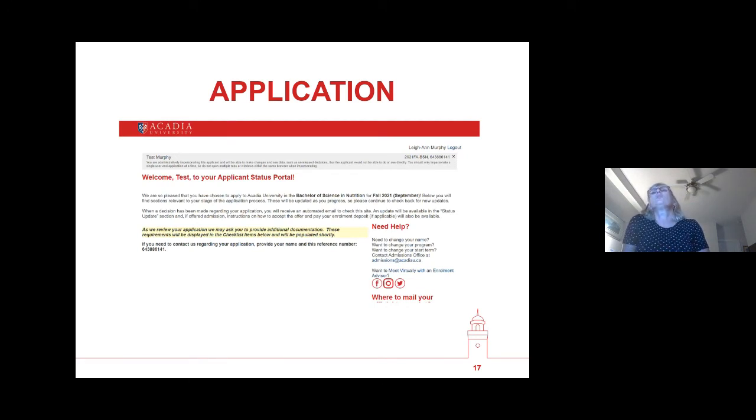And then it will take you to your portal. My portal looks pretty blank because right now my application is just in the processing stage, but your portal is where you'll see everything. It will show you if you're offered admission, it will show you your response date, it will show you the documents that we've received, it will show you the documents that you require. It's really going to be your go-to from the time you apply until the time you arrive on campus.